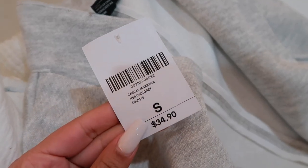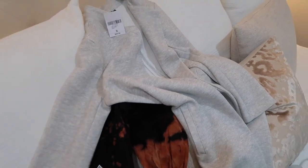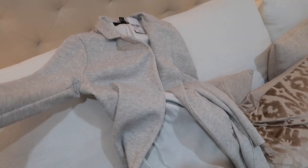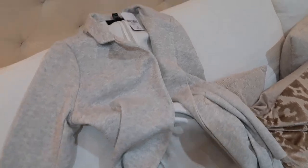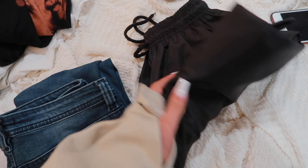This one I got at Forever 21 today as well. Here is what it's called. And it is such a nice cardigan jacket kind of thing. It's open front. It's kind of like a little peacoat almost. It has pockets. And I love the color. It's the perfect gray. It's like a heathered gray. And this, you can layer it. So I can wear a hoodie underneath this with some black leggings. I can wear this over the dress if we go for a night out. I can wear this with sneakers. It's very, very versatile. I have a plain beige hoodie. And I have a white Nike hoodie.